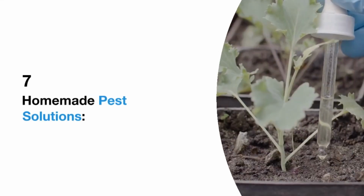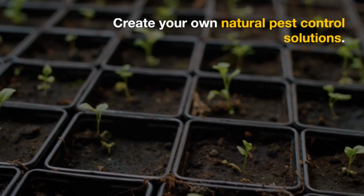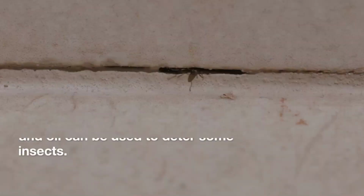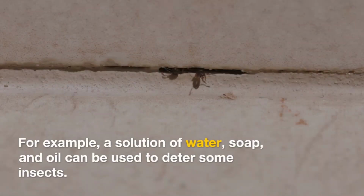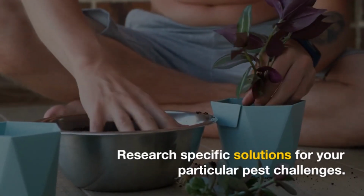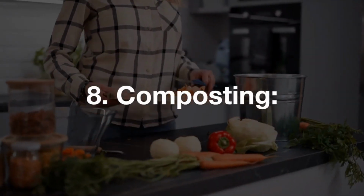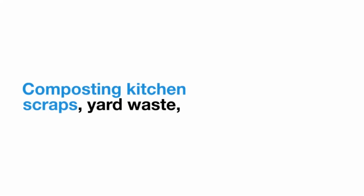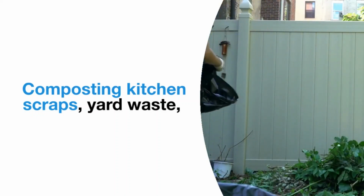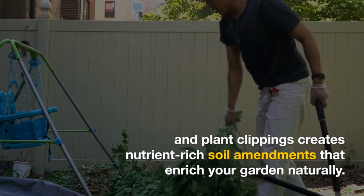7. Homemade pest solutions. Create your own natural pest control solutions. For example, a solution of water, soap, and oil can be used to deter some insects. Research specific solutions for your particular pest challenges. 8. Composting. Composting kitchen scraps, yard waste, and plant clippings creates nutrient-rich soil amendments that enrich your garden naturally.